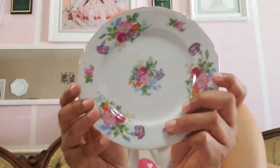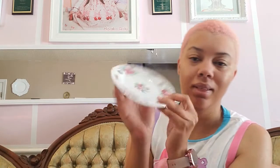There's these. I don't know what these are. Maybe they're just plates for you to eat off of. I have 8 of these. No, 7? Wait, I can't count. 8. I have 8 of these. And then the teacup saucers as well. I have 8 of these, but I only have 7 teacups. Is that standard? I don't know.